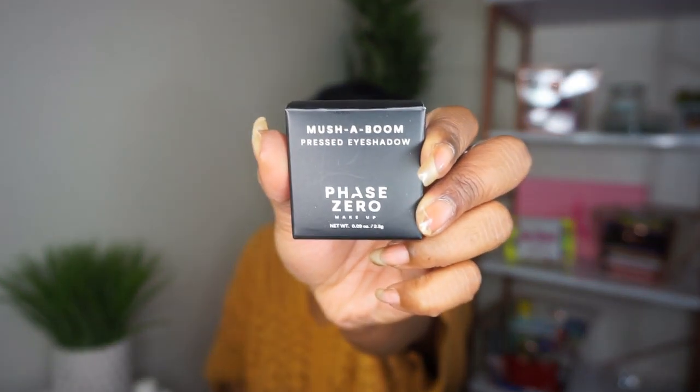So yeah. So next up, this is a Mush A Boom Pressed Eyeshadow Phase Zero Makeup. Okay, let's see what's inside this box. Obviously, it's an eyeshadow, but what color? That determines if I'm gonna be happy. Let's see. All right, okay.